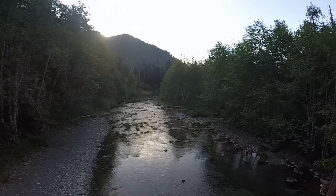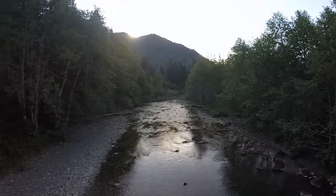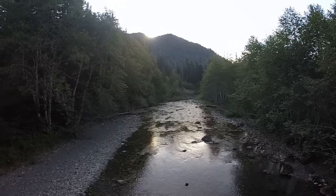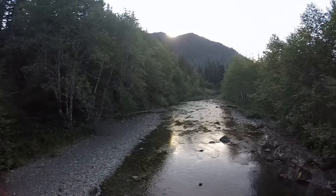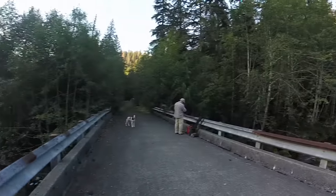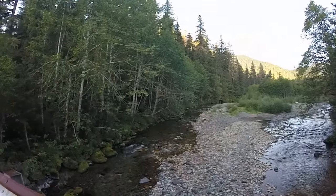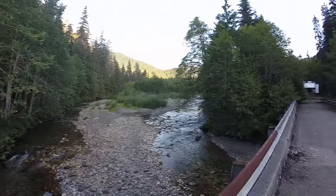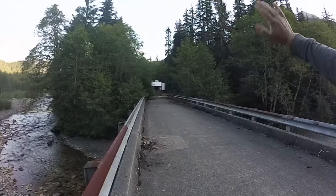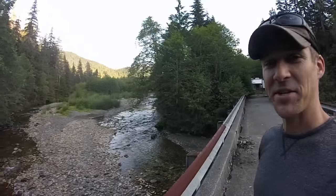Tying up some flies and attaching them to the end of our leaders. We're gonna make a few casts. That bend in the river down there has some fish rising. And then this series of riffles around that bend had some fish rising, so we're gonna take a look. Camped out there last night, on a fairly sketchy road coming in, but you know, only one section, as Chris would say.